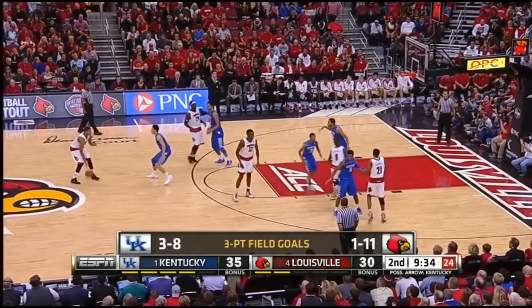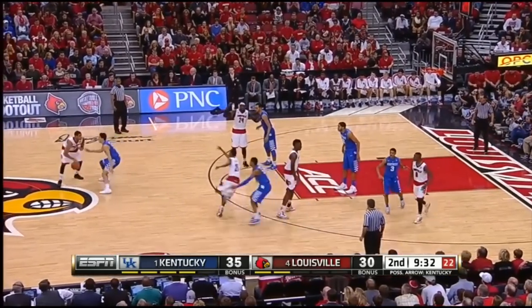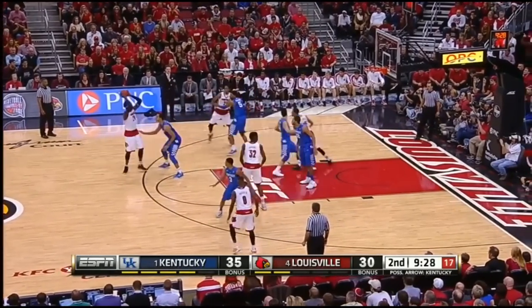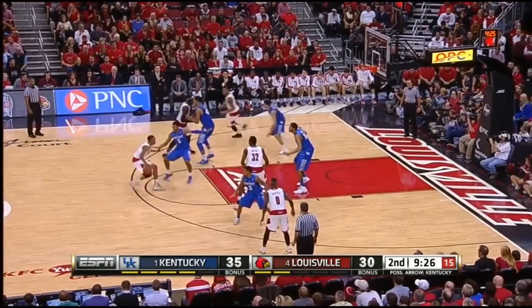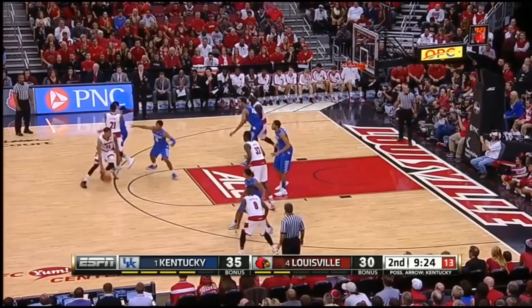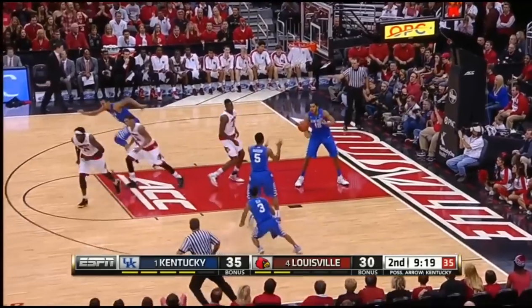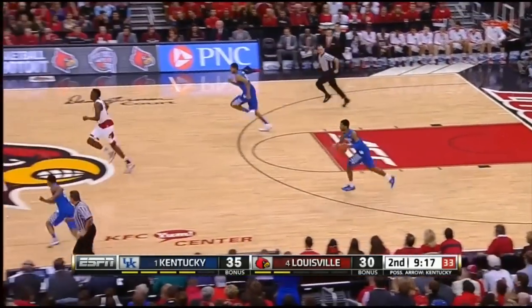So Montrezl Harrell has 10 of the 12 teams that Kentucky has played this year have had their lowest scoring output of the season in their game against Kentucky. And the other two probably just can't score, period. Blackshear, he can score. Not this time, though, and down with another rebound is Towns.